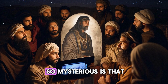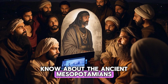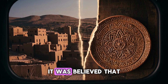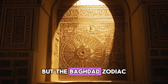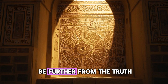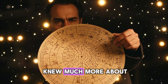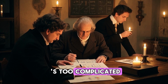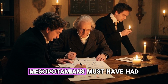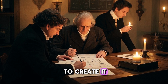But the reason it's so mysterious is that it challenges everything we know about the ancient Mesopotamians. For many years, it was believed that they weren't interested in astronomy or astrology. But the Baghdad Zodiac proves that this couldn't be further from the truth. In fact, the tablet suggests that the Mesopotamians knew much more about the stars than the Egyptians. Experts say that it's too complicated to be a coincidence and that the Mesopotamians must have had an understanding of trigonometry to create it.